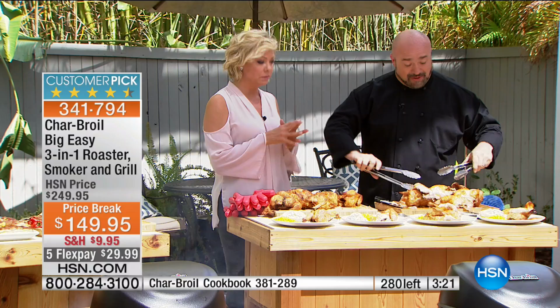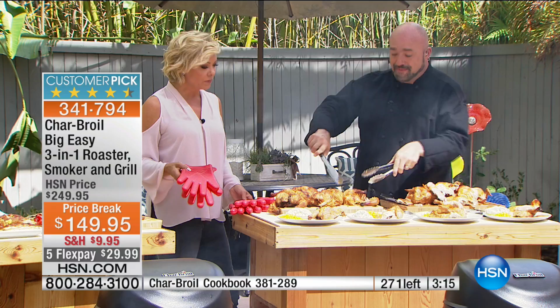So when it comes time to cook these chickens, I'm telling you, it just falls apart. There's nothing better. Everything has turned out so beautifully.